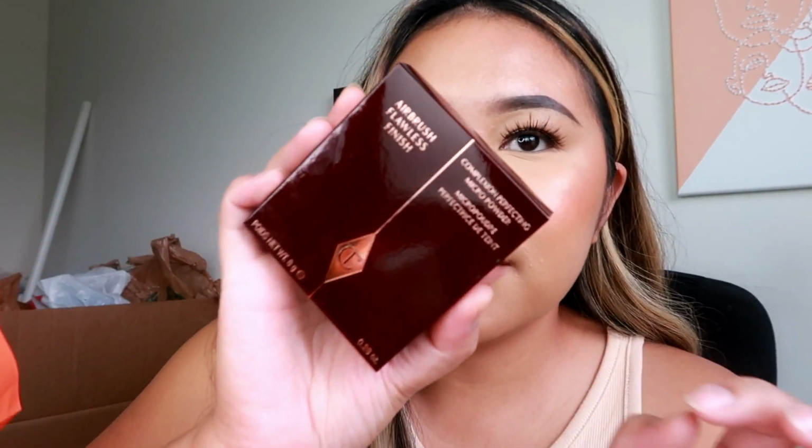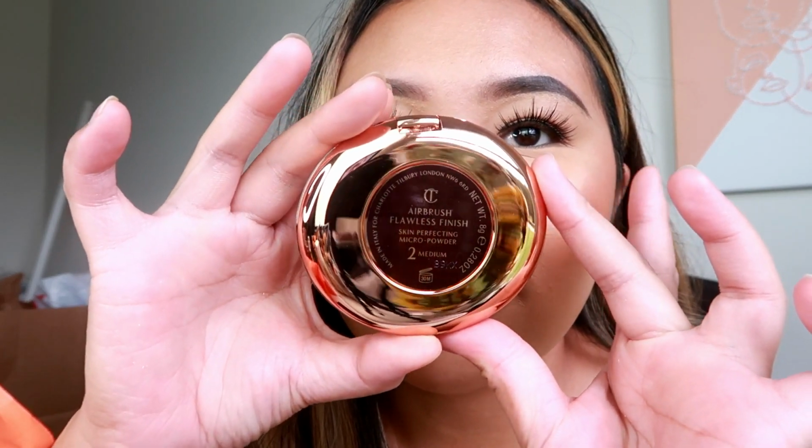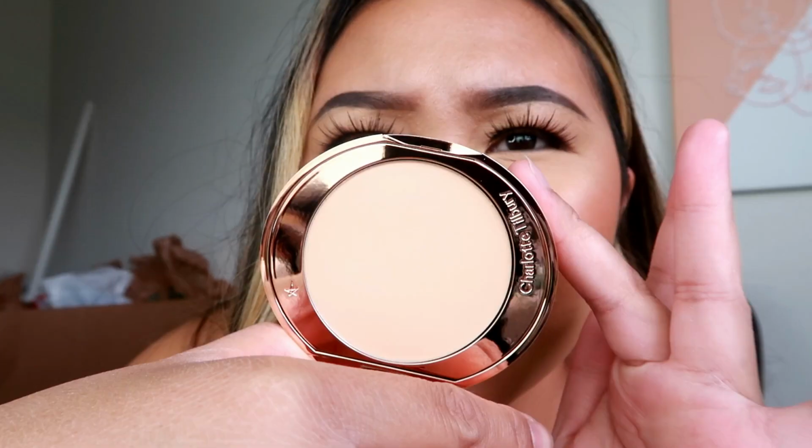This is the Charlotte Tilbury. I don't know if I'm pronouncing it right, and I got the shade medium. So you guys, look how pretty the packaging is. Oh, look at that powder. Wow. I can't wait to try this on and use this.